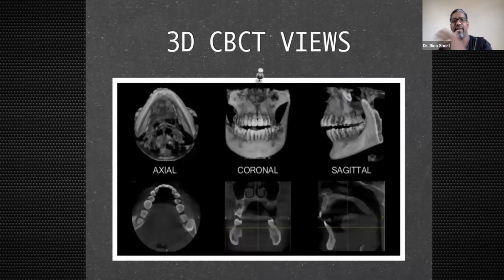So we take the CBCT, and we have 3 different views: an axial slice, coronal slice, and sagittal slice. And if you have a CBCT unit, and if you're evaluating a tooth, especially in endodontics, you want to be able to evaluate that tooth in all 3 planes.